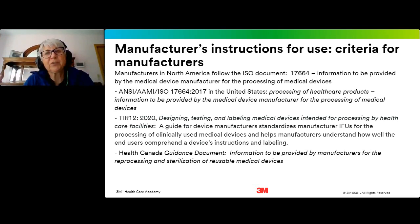So manufacturer's instructions for use, criteria for manufacturers. Manufacturers in North America follow an ISO document, 17664, on the information to be provided by the medical device manufacturer for the reprocessing of medical devices. They're required to do that. In the United States, it's provided in ANSI ISO 17664, actually TIR 2020, for designing, testing, and labeling medical devices intended for processing by healthcare facilities, and in Canada by the Health Canada guidance document, information to be provided by manufacturers for the reprocessing and sterilization of reusable medical devices.